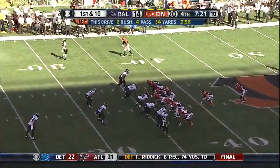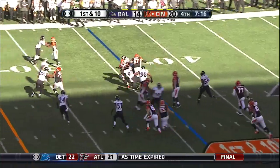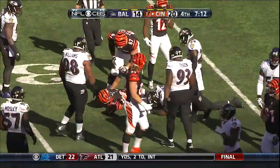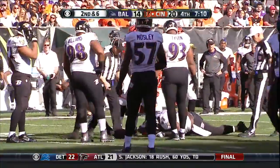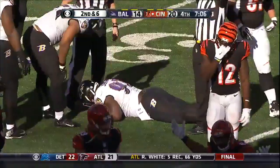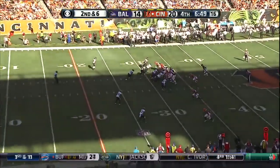In coverage, man-to-man, running with him. Nobody there to fall off. This is Bernard. Bernard to about the 32, where Timmy Jernigan pulls him to a stop, and it's Timmy Jernigan who is slow to get off the turf. Saw Zeitler there on the bench. You have to start taking some chances.